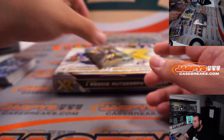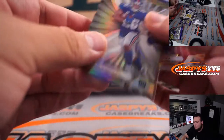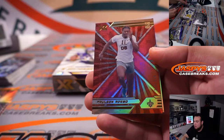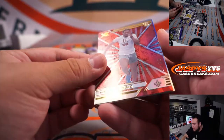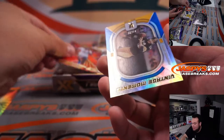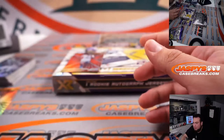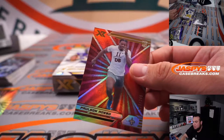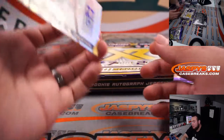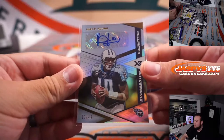Devontae Smith. Saquon Barkley to 75. We got Bama Adebayo, or sorry, not Bama Adebayo, sorry. Paulson Adebo. And we have to 99, Terry Bradshaw. How about Vince Young out of 49? Tennessee Titans going to Brooks.